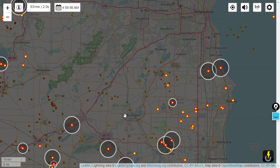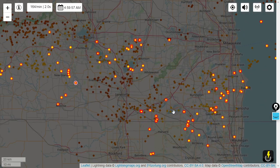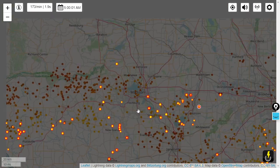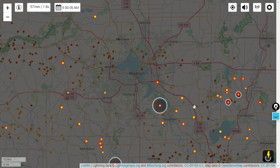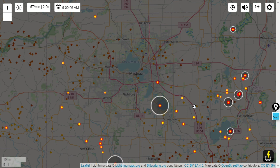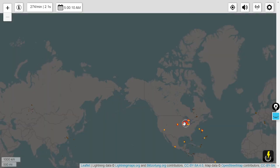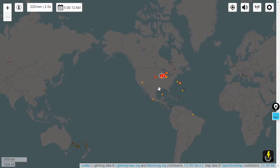And again, there's thunder rolling in. Severe thunderstorm here west of Lake Michigan, just south of Madison right now. Hey, Stoughton, there's thunder rolling in. Also Fort Atkinson. Anyway, next time you hear thunder, perhaps check out lightningmaps.org. It could increase your safety profile.